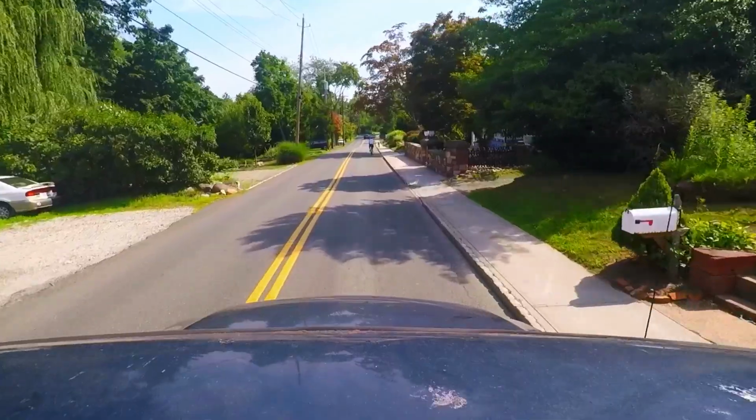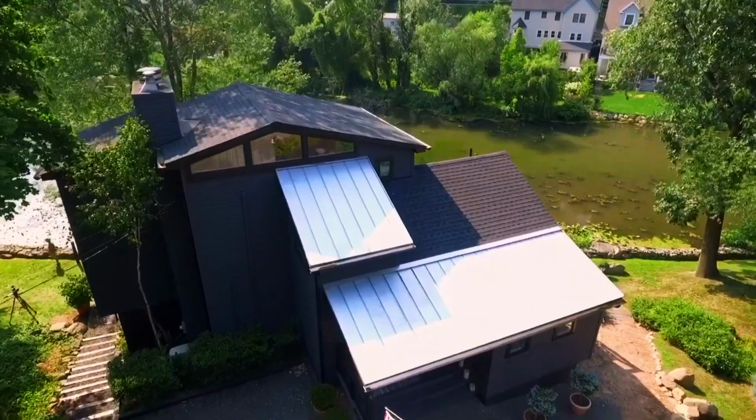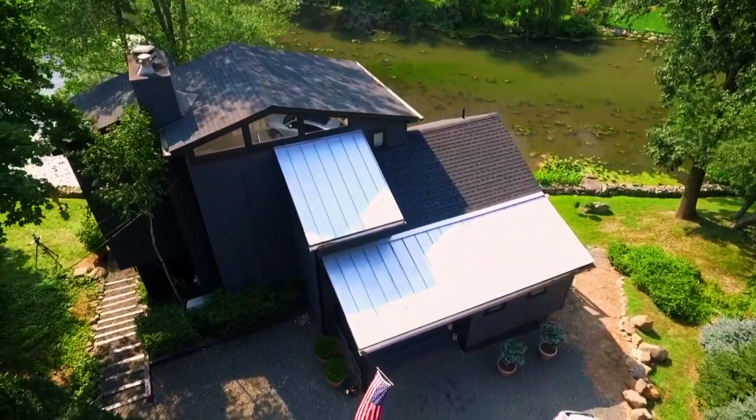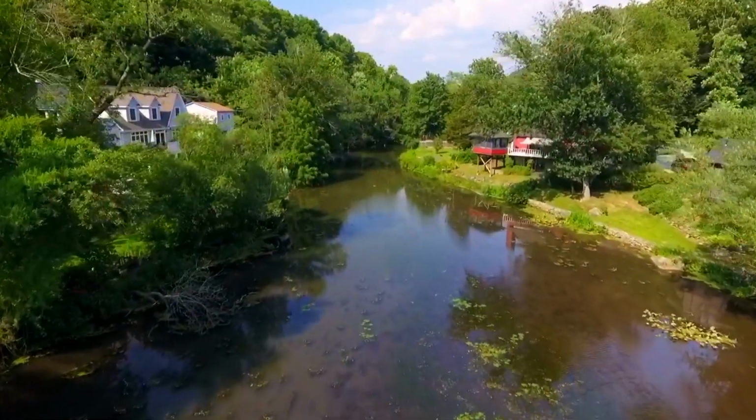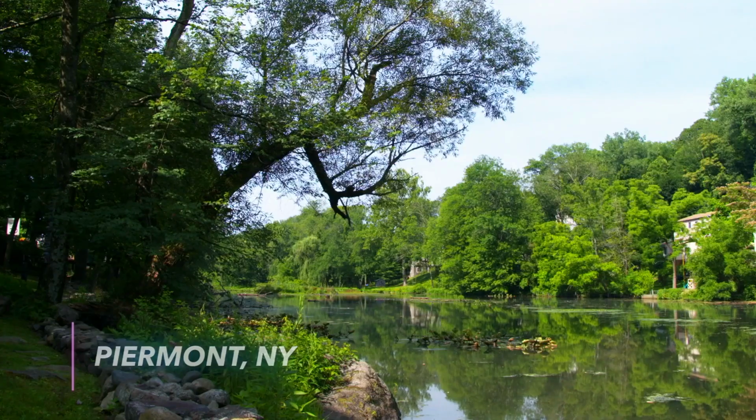Tom and Julie are this really hip couple that have backgrounds in fashion and the arts that we met with last week to create a design pitch for a very sleek, modern garden on their Riverfront property in Piermont, New York, this very cool hippie town.